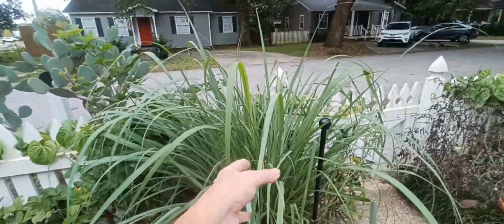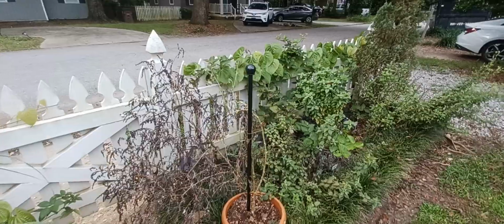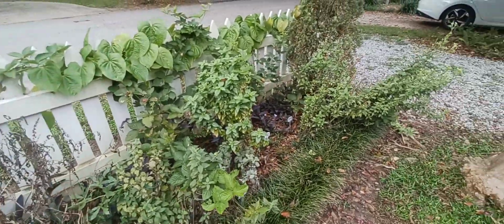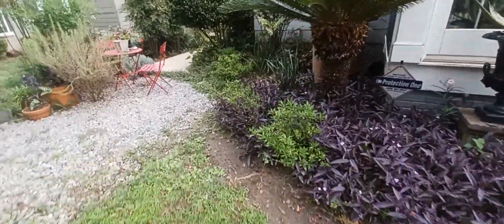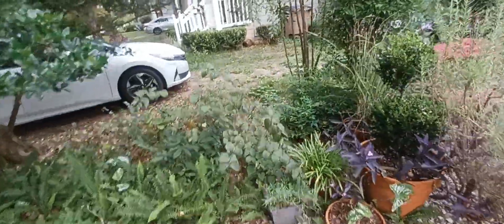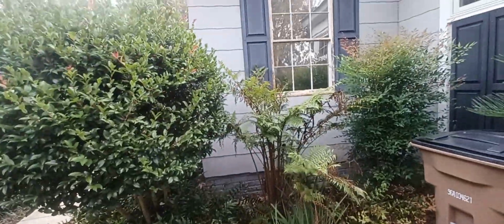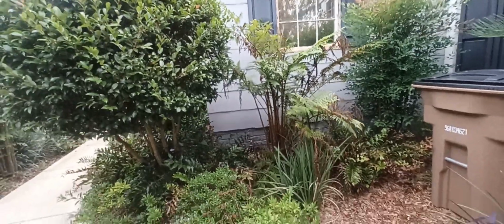I'll tell you what, this lemongrass really likes it. That's what's going to go over here where this dead butterfly bush is. I have it actually already in a pot. It got hurt, knocked back because of not being watered. However, it's still living. And in fact, that's the one. I'll just take it out of the pot and plant it in the ground. Everything here is just growing hand over fist. The Australian tree fern looks a little ratty, but still has some new fronds coming up.